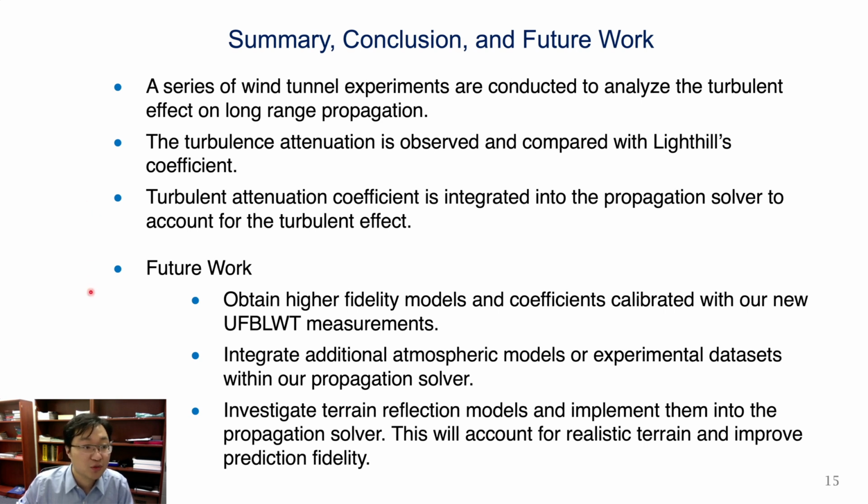For the future, we can obtain higher fidelity models and calibrate our coefficient with experiment data. We're going to also integrate more atmospheric models into our numerical solver, and then we may also try to implement turbulent reflection models in our solver.